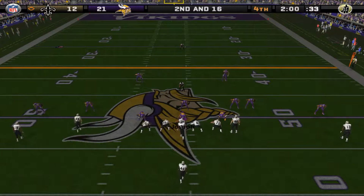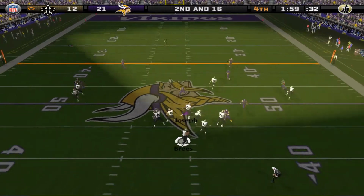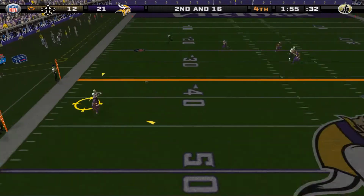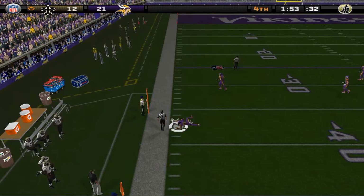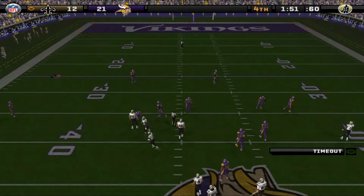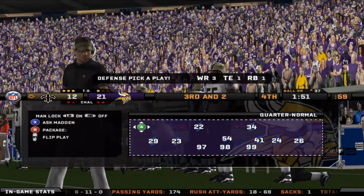The Vikings come out in the quarter defense. Fakes the throw. Under pressure with the pass. He hits his receiver. Newman pulls him down. The coach is having them hurry it up. Minnesota calls a timeout on the play. They have one timeout left.